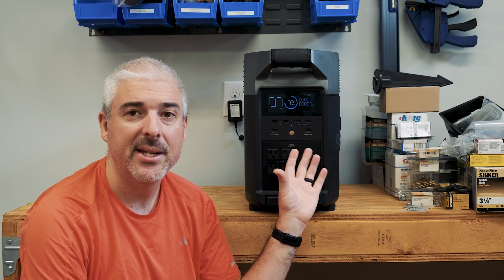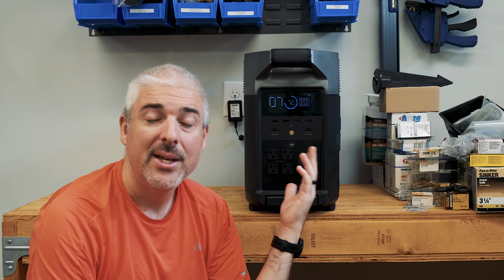Similarly, when you plug it in, there's one power cord. There's no external inverter or anything like that, but the fans will spin up while it's charging. They will turn off when the charge is complete, which is nice.